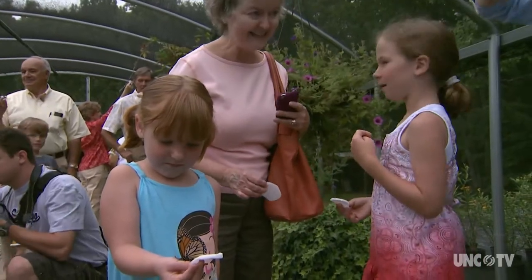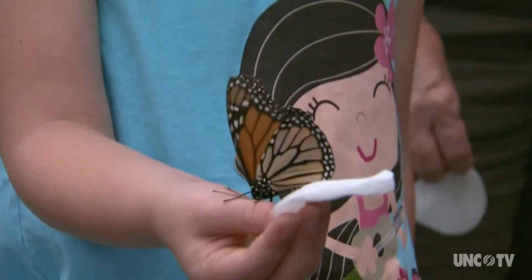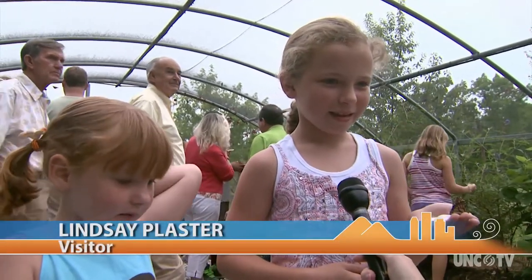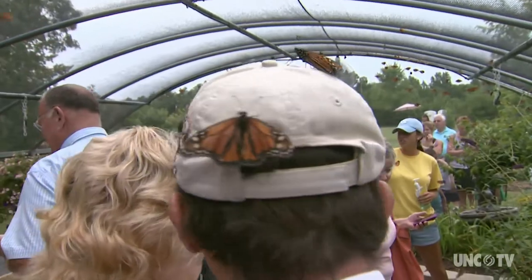Then, just as a new colorful companion greets Lindsay Plaster and her sister Megan, another interested insect makes an appearance. It has a different kind of color to it. I like it. You just never know where they'll land. James Estes knows that all too well.